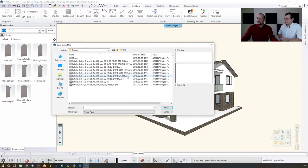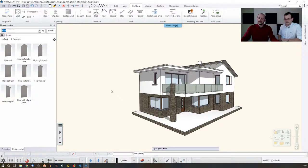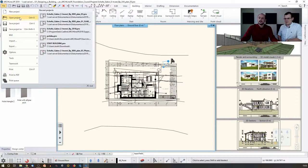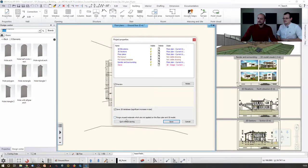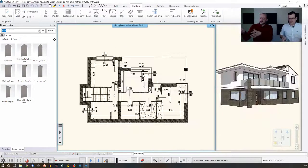Okay, let me open the final version or the semi-final version of this model. And this represents the building itself, already done. There is some surrounding around it. We will discuss the surrounding as well in the following session. So I'm sorry, I loaded literally the final version. So I'm willing to open this one. So open, quit without saving. Yep. And then this represents the same building, just without the other content.